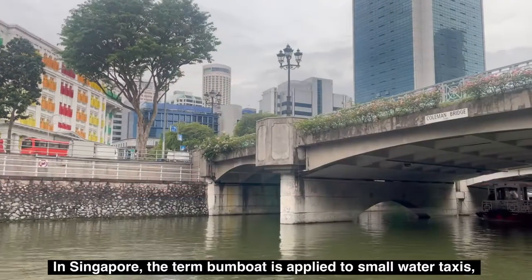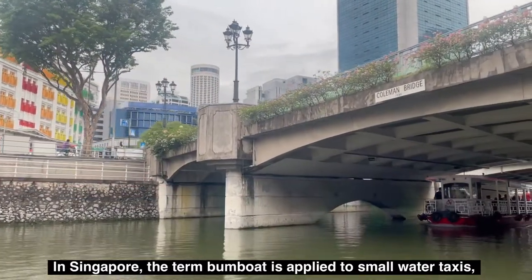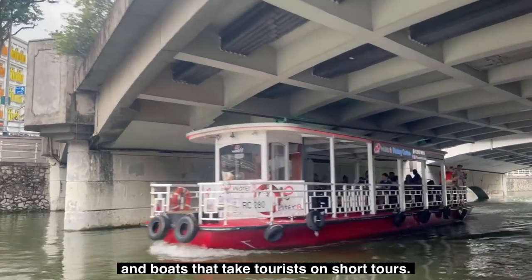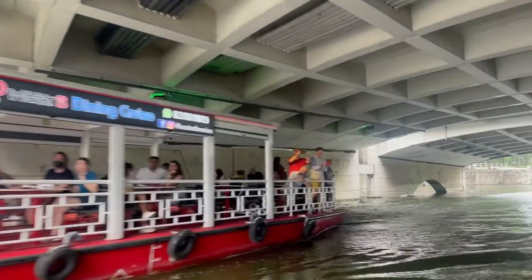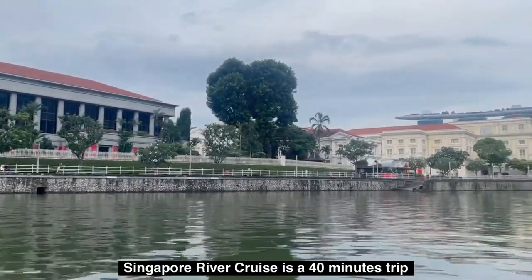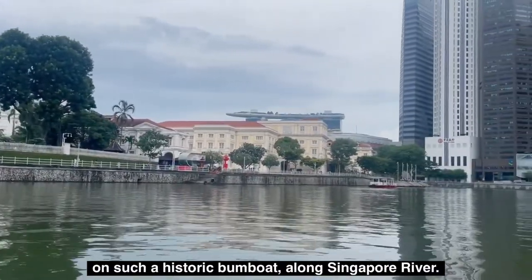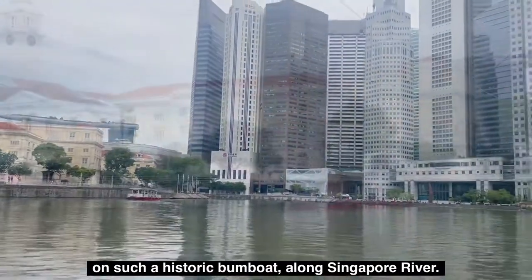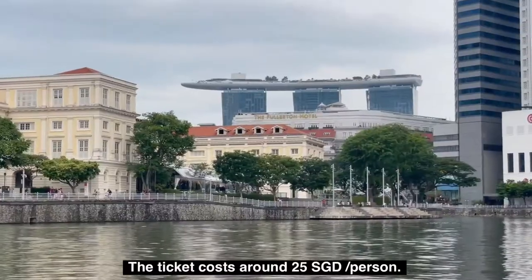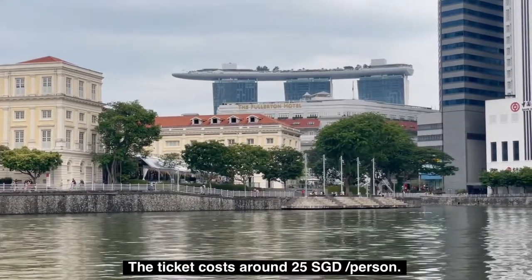In Singapore, the term bumboat is applied to small water taxis and boats that take tourists on short tours. Singapore River Cruise is a 40-minute trip on such a historic bumboat along Singapore River. The ticket costs around 25 Singapore dollars per person.